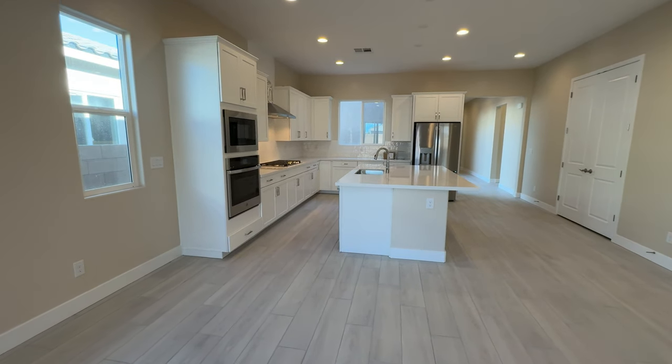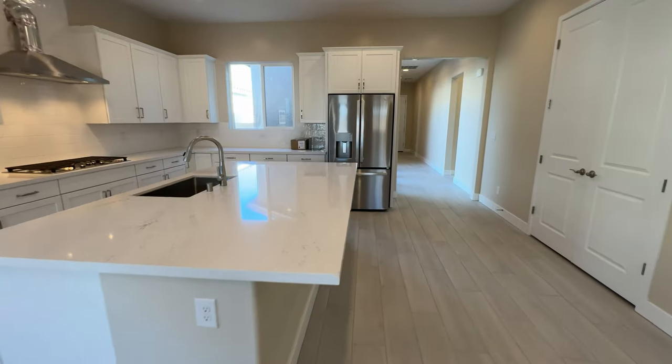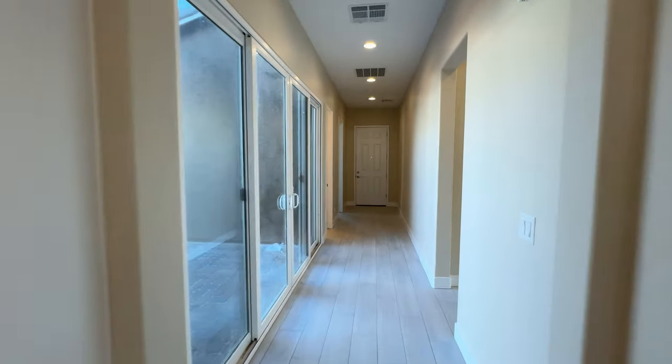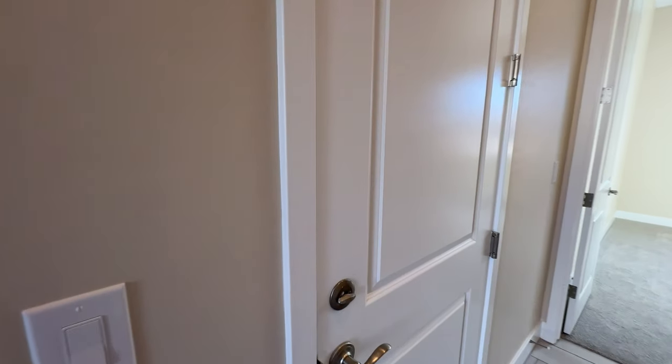Okay, now let's go to your garage so you can see how you will park. Right, okay, let's do that. The refrigerator comes with it, guys. You don't have to worry, and also the washer and dryer. Okay, let's go to your garage.